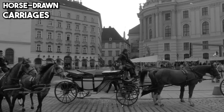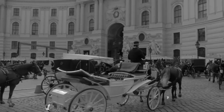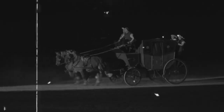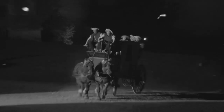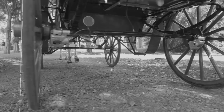During this period, horse-drawn carriages also surge in popularity across Europe. These carriages are not merely modes of transport, they're symbols of status and innovation, offering a smoother, more comfortable ride. The development of carriages marks a significant leap in personal transportation, evolving from utility to luxury. The 15th and 16th centuries set the wheels of change in motion, from Da Vinci's visionary designs to the widespread adoption of carriages.